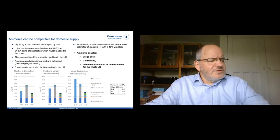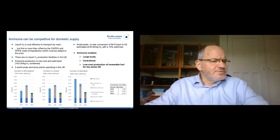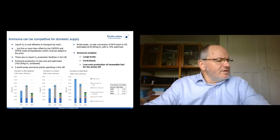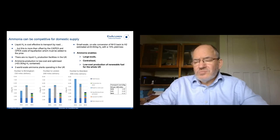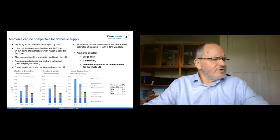If we look at these graphs, these pictures down the bottom illustrate a very important advantage of ammonia when you're transporting hydrogen, which is, again, all related to the density: how much hydrogen can you store and carry in a truck. So here we've got three scenarios which have been modelled, where we're talking about, for example, ammonia produced in the Humber, or imported into the port of Humber and then transported to three cases: Birmingham, London, or Aberdeen. So we're talking about distances there of 150 miles, 200 miles, and 400 miles.